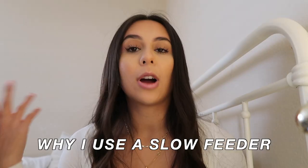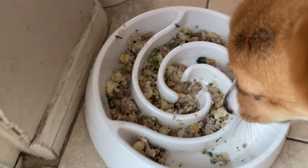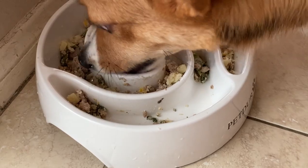So let's start off with why I use a slow feeder. I primarily use a slow feeder because Maui used to eat so fast. In her regular little bowl, she would eat her food in like 30 seconds at least and be burping, and I could just tell it was not good. It was honestly kind of scary because I read online what happens if a dog eats too fast, and pretty much they can get bloat, which is life-threatening, or they can get indigestion and not have a healthy gut system.